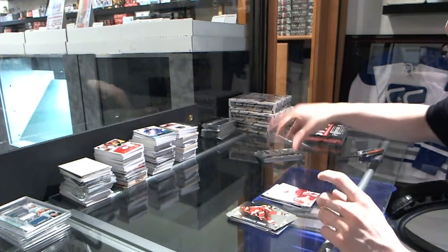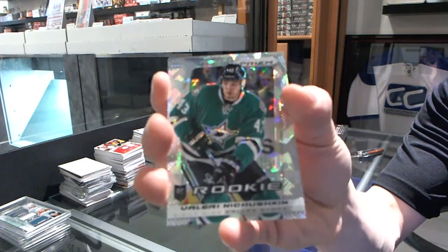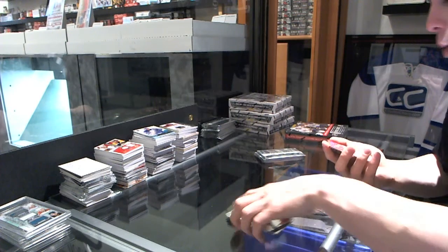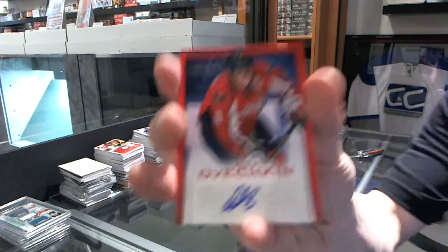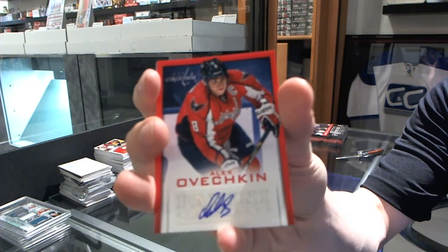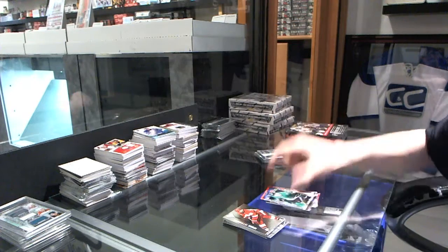Now for the Expo packs, which has a Prism Cracked Ice rookie, Valeri Nichushkin. We've got an autograph of Alex Ovechkin. Yeah, these bonus packs are right. Alex Ovechkin, Panini signatures. And a Select Cracked Ice, Sean Horkoff.